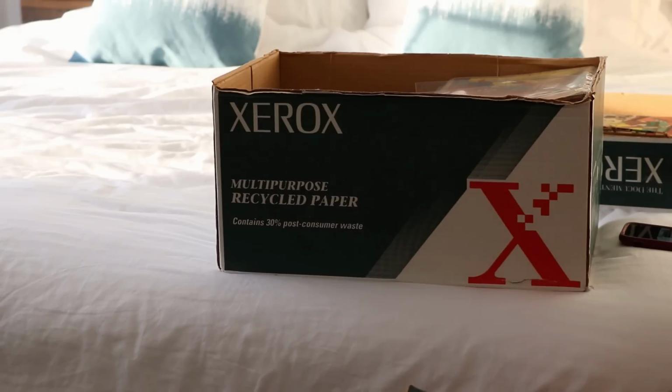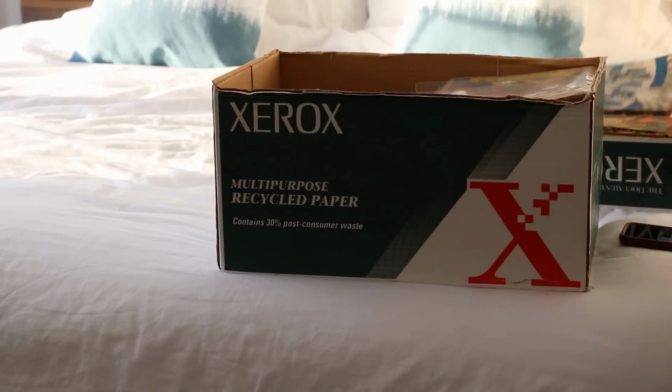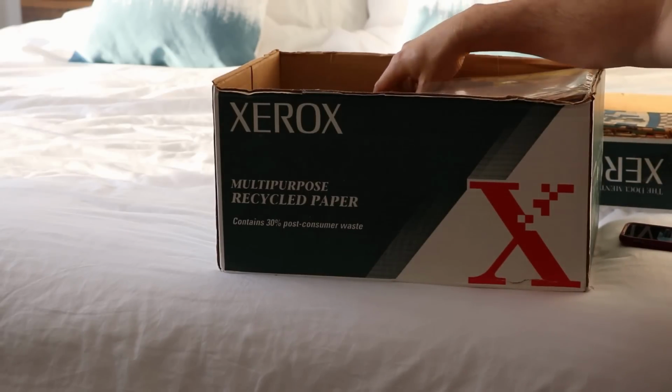Grand Slam's got a dust shadow. It's got a little bit of wear at the bottom staple. It's got a tiny spine split at the bottom. I'd still give that a 7 all day long. Or maybe a 7.5. That is spectacular for these.